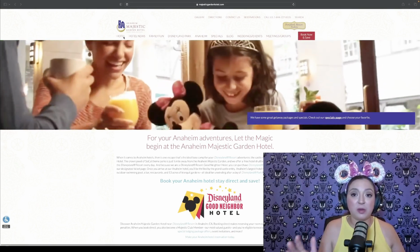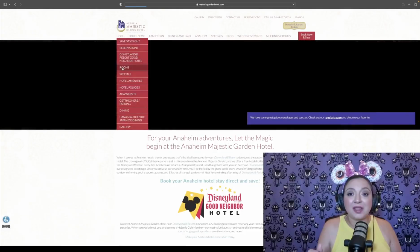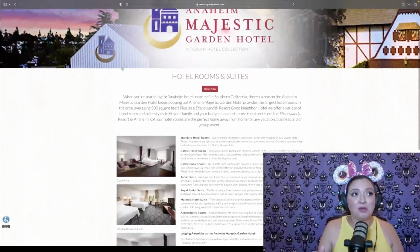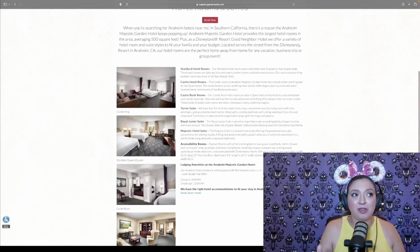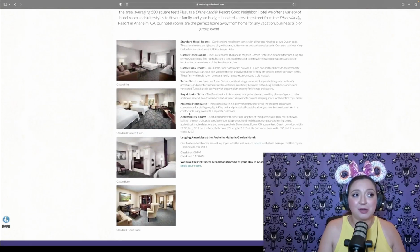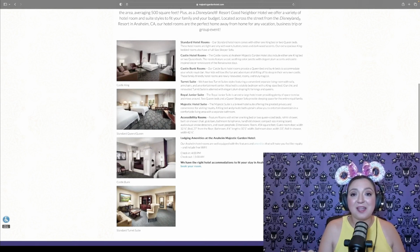First off, they have so many different room options that you can get. Let's jump over to the rooms and I can show you exactly what I'm talking about. So when you jump over to the website, you can see all the different rooms they offer. Everything from a standard hotel room all the way down to a majestic hotel suite. My favorite thing about this hotel is that they offer a castle bunk bed. These bunk beds are fantastic.